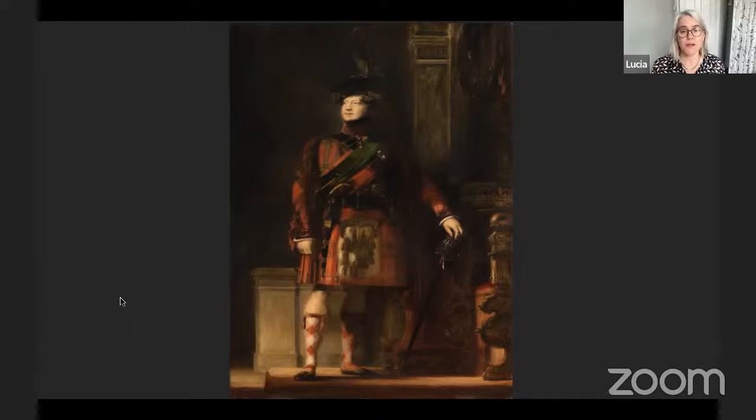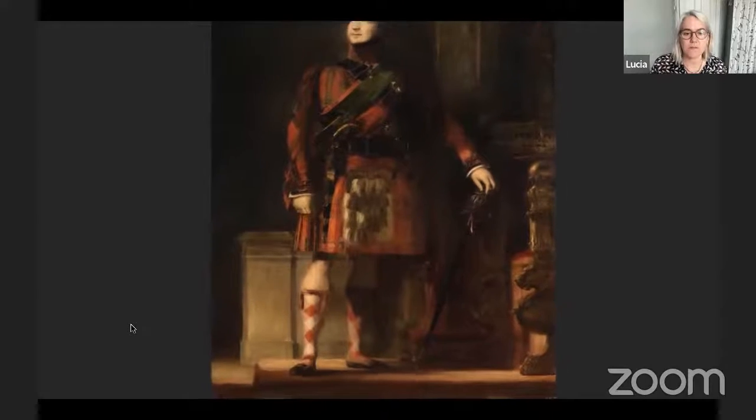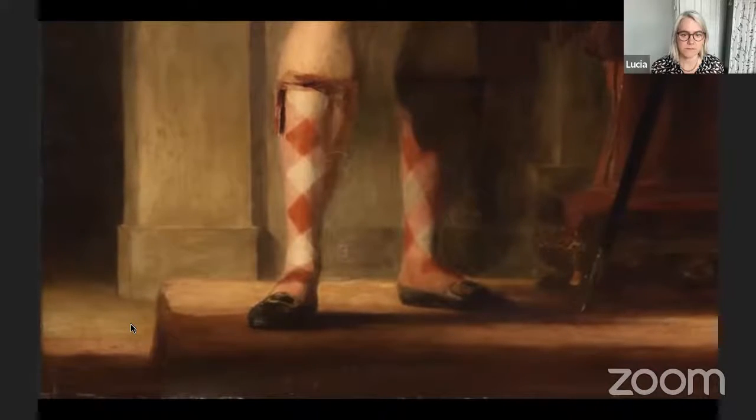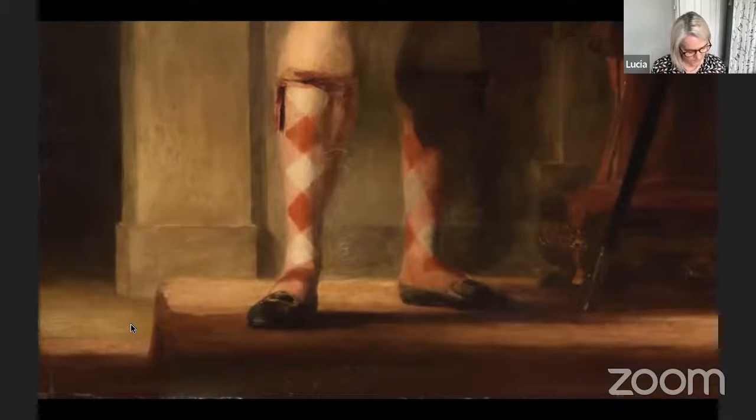Now also exploring the platform that this figure is standing on. And let's take a closer look. So noticing these feet planted on the floor, the flat shoes with the buckles, and the legs, and perhaps also the shadow casts on the floor.